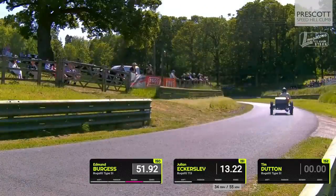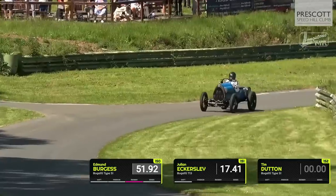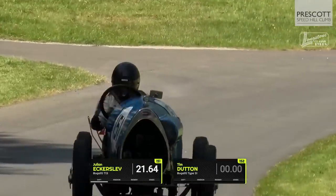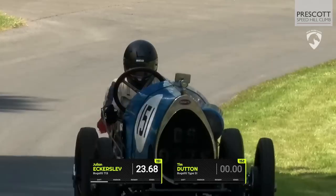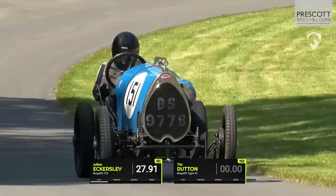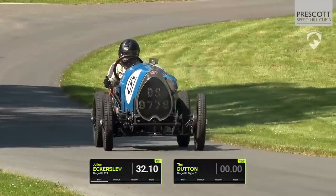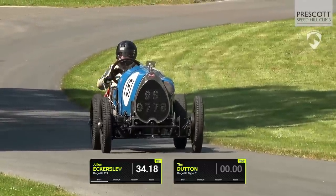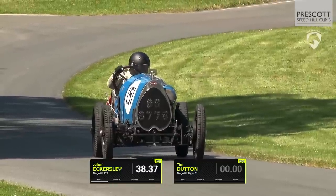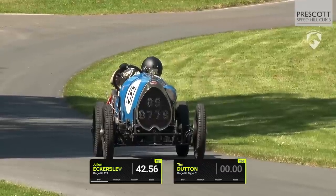Under the bridge then. And is that a problem possibly? I think it might be a problem for the 151 car. Edmund Burgess has bettered his earlier time, I think, but he does a 51.92. But there is a problem then, and stopping on the hill, unfortunately, Julian Eckersley with some sort of mechanical issue. The red flag goes out.